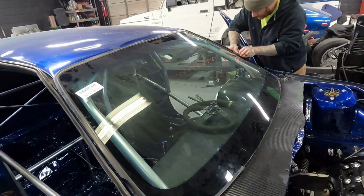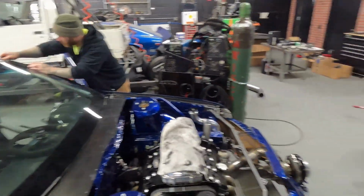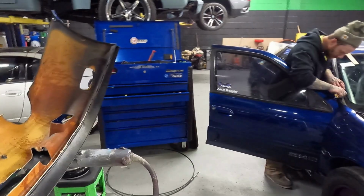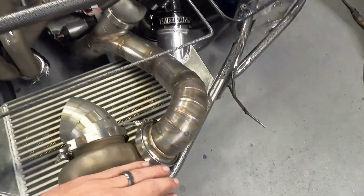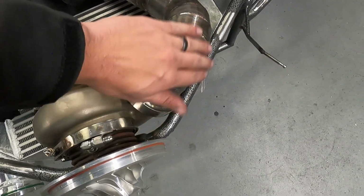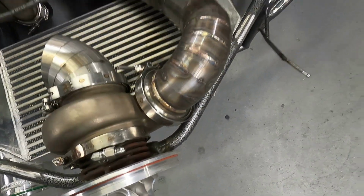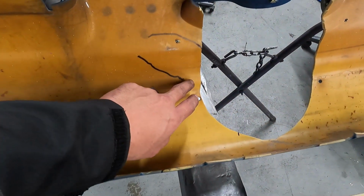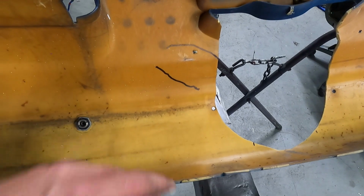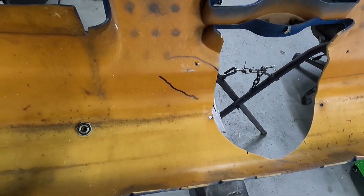Steering is tacked up. We are slowly but surely knocking out all of the stuff left over. All right, we are in the final stages. We got to do some trimming to get some clearance on the front bumper for the exhaust, which I had marked, which is something like that. So we're gonna smooth her on out a little bit.